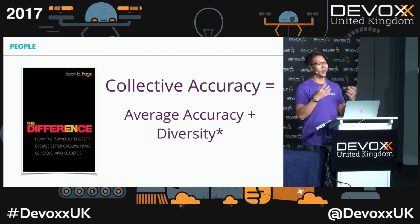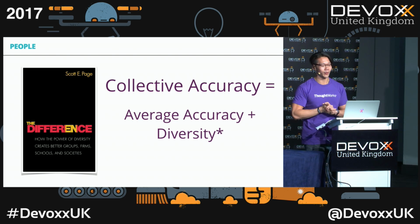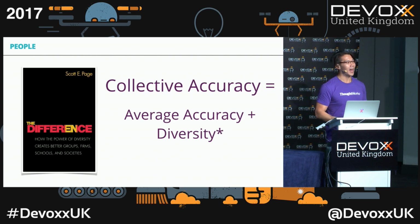So I'm not saying that you can go off to the street and compose the best team by just grabbing random people off the street. You need people who have a background in writing software and understanding how to build software. But if we have people who have different backgrounds in writing software, so people who understand algorithms, people who understand data structures, people who understand infrastructure automation, they bring in different elements. Your team as a whole is much stronger and ready to cope with many different problems.